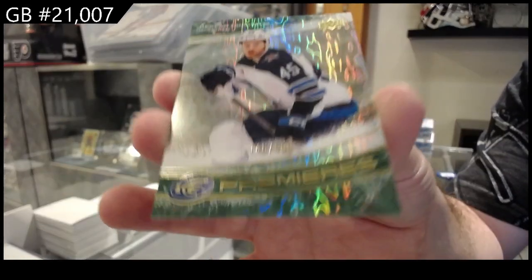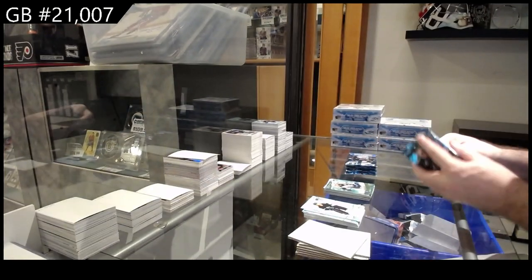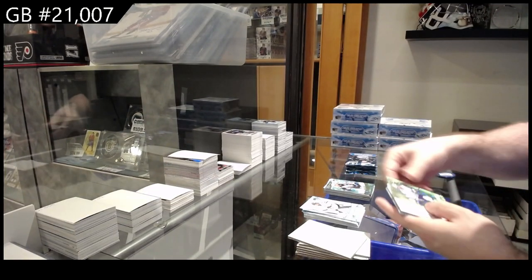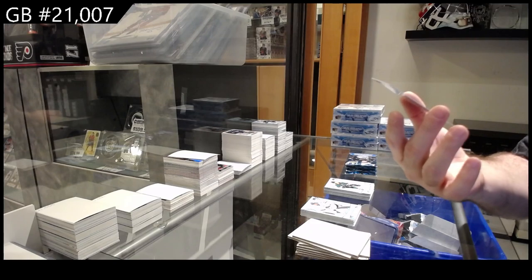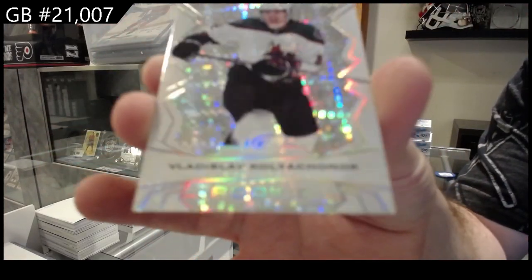$599 for Winnipeg, Chisholm. $25.99 ice premieres. We got a green of Purbix for Tampa. We got a Bordello for the Sharks. And we got a Kolyachonik. That one's not numbered, I guess. But there you go for the Coyotes.